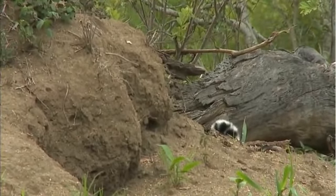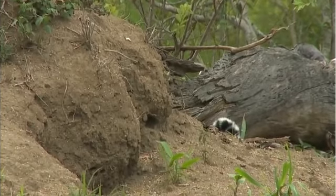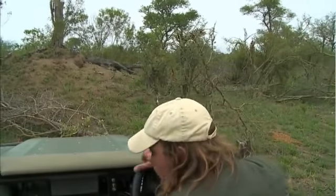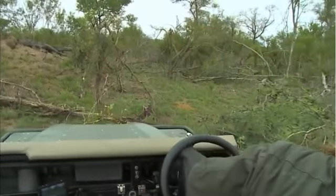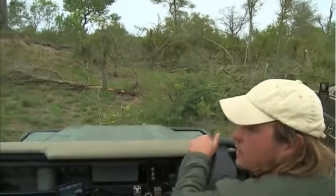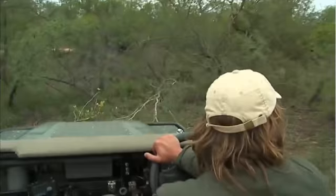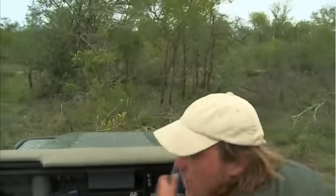So we thought she might have moved to a termite mound. While we've been following her this morning, she's made her way from termite mound to termite mound. Can you see the little white tip of the tail? I'm going to try and move around. Try again. Let's try and find a spot. There's a big stump behind us. That's not going to work. Yeah, just in case she moves through.